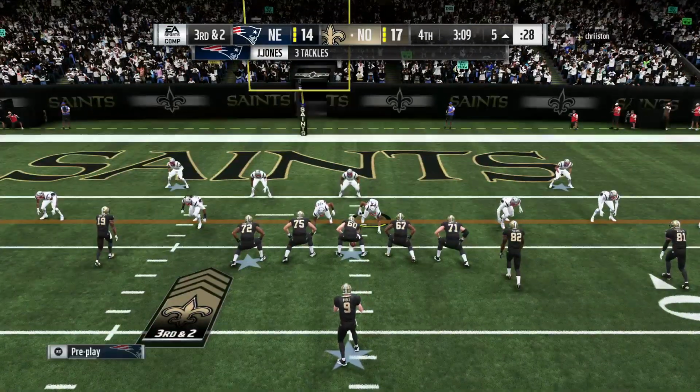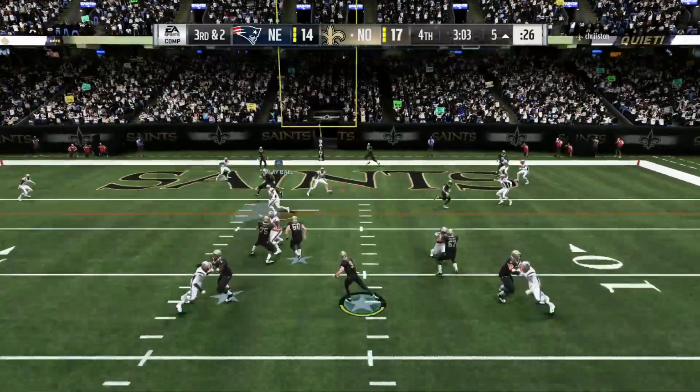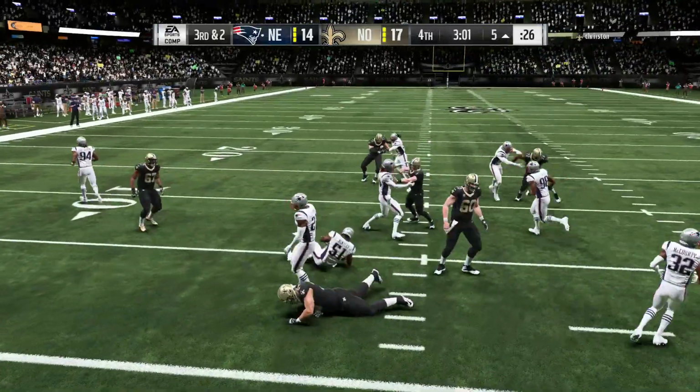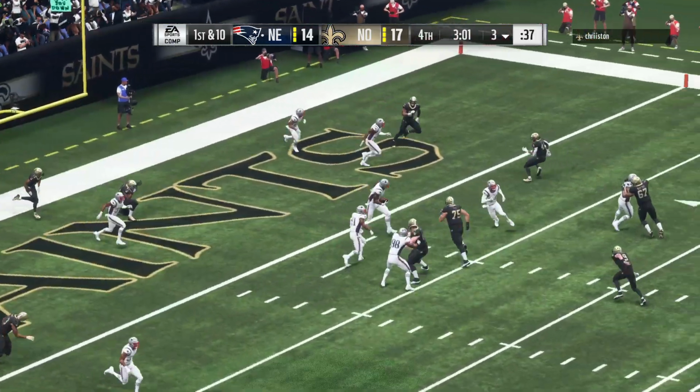They come out 5 wide, 3 of them to the right side. Brees looking to throw on 3rd and 2. And it's intercepted at the goal line. A great read, and it's picked off. And he is going to be stopped on the return at his own 3-yard line.